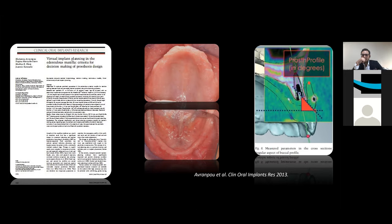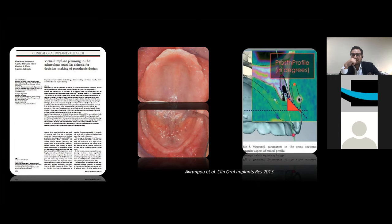And sometimes I say to him, this is the best way, for example, overdenture. But when he says to me, doctor, I don't want an overdenture, okay, I give you a fixed prosthesis, but you will have these problems. For example, phonetic problems or another type of problem. I remind you about the publication of Mariana Brampu and others. It's very difficult.